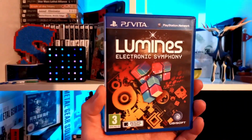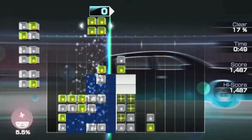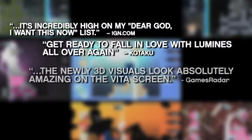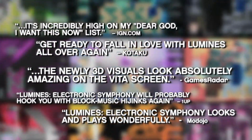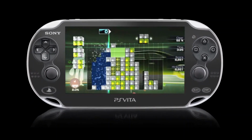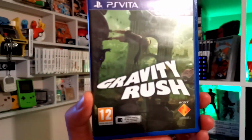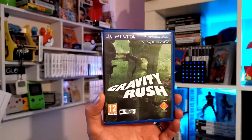Next up, we've got Lumines, which is kind of like an electro-techno version of Tetris, maybe mixed with a bit of Columns. But an absolutely stunning puzzle game. It plays really well, the music's fantastic, and the visuals are just glorious. It's the type of game that you'll start playing for 5-10 minutes, and before you know it, an hour's passed by, and you've just had an absolute blast. Great puzzle game.